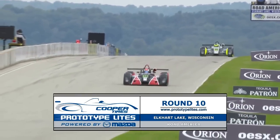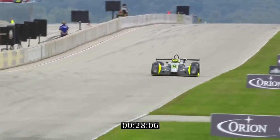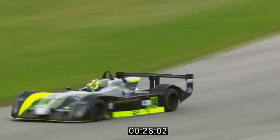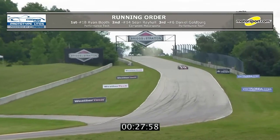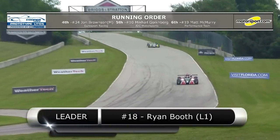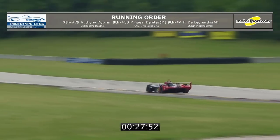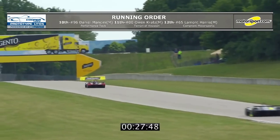And we're back here at the Prototype Lights race at Road America at Elkhart Lake. Wonderful race going on here. We've got about 28 minutes left in this 45-minute timed race. Ryan Booth kicking up a little dust. He's not going to back off a bit because he knows that if he backs off a bit, Sean Rahal will pounce on him. I have to say, this kid, Ryan Booth, is really impressing me.